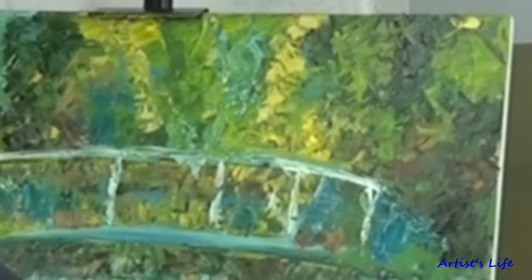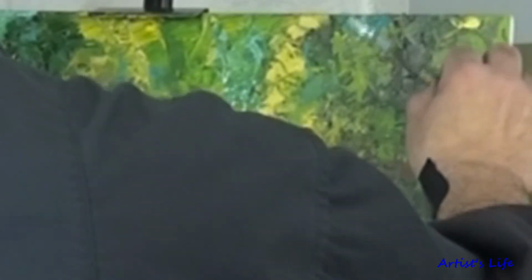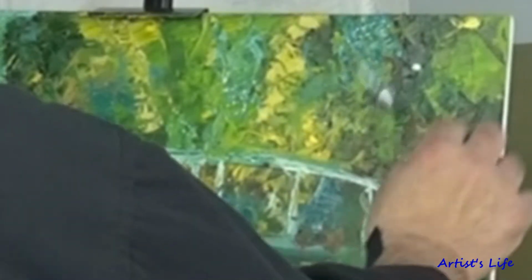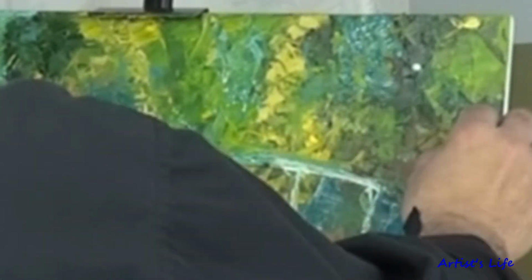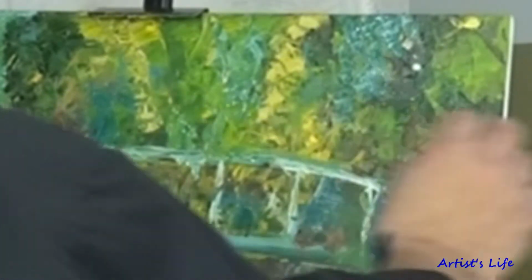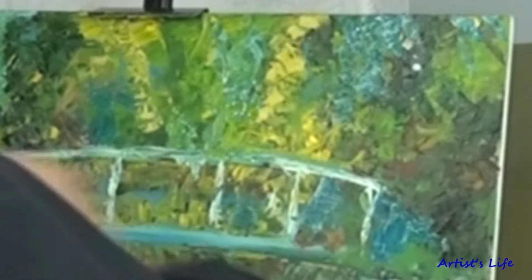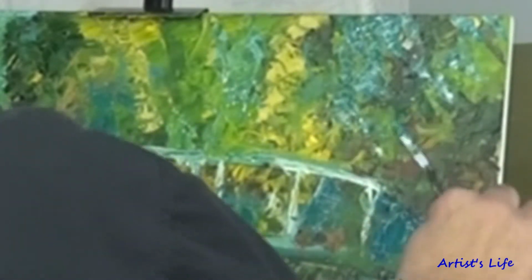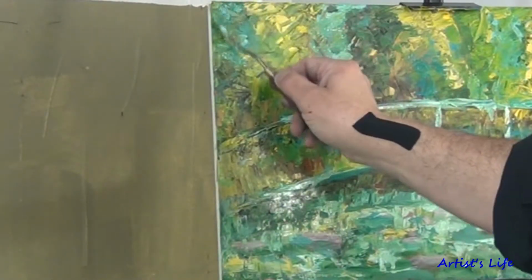Okay, so what I want to do next is to take this blue color and possibly start putting some flower-like effects on top of the greenery. Just dabbing it. There. Right here too.